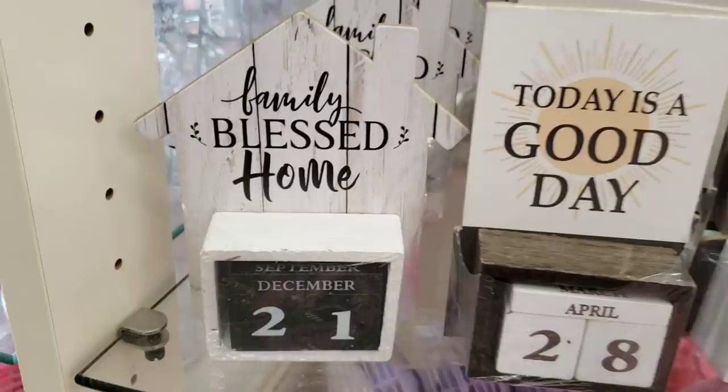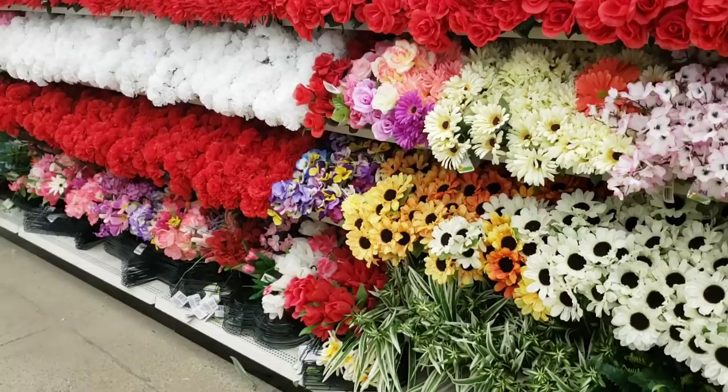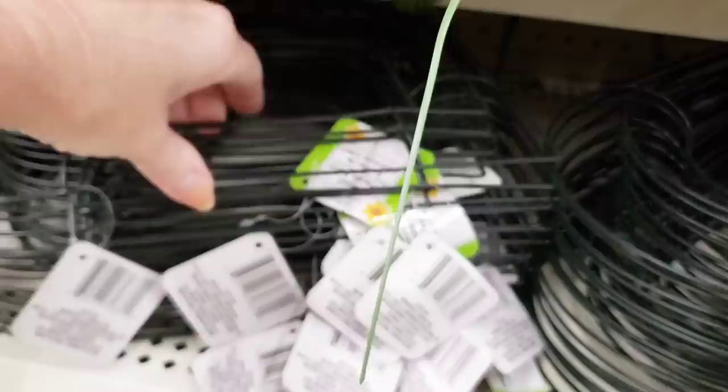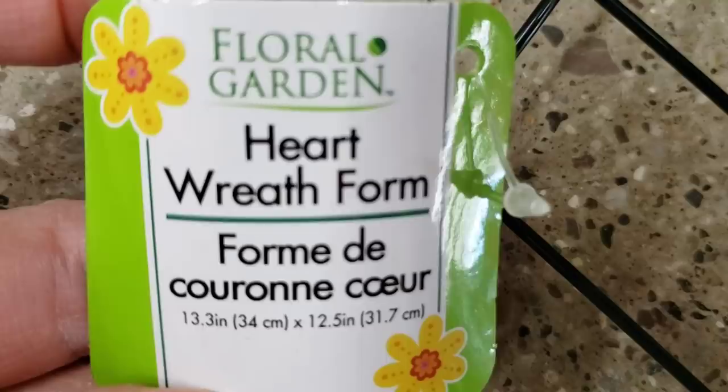They are wooden. Okay, I don't think you'll ever come across any other Dollar Tree anywhere that has the flowers so organized. Look how beautiful this is. And they have 2 different sections of flowers. Here are some wired wreath hearts. That one's stuck. This one was stuck. All right, I got it. There we go. Let me show you the size, maybe. And there it is, 13.3 inch by 12 and a half inch, Floral Garden.